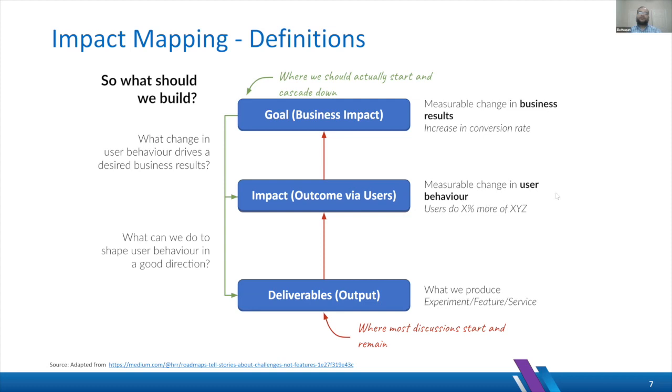So it's a measurable change in user behavior. So we're getting somebody to do something that is helping us to attain our business goals. And then finally, we talk about the deliverables, which is what we produce. And this can be an experiment, a feature, a service, and so on and so forth. So the who is not here, but it's the users and stakeholders and anybody that can impact significantly.